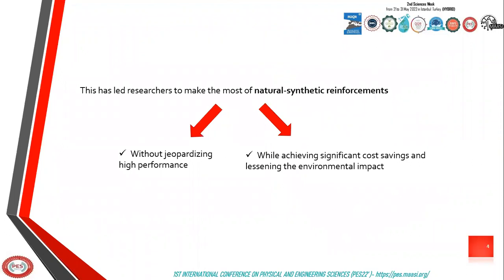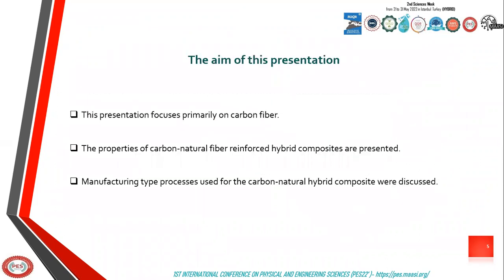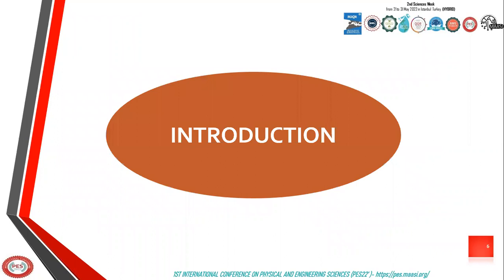This has led researchers to make the most of natural and synthetic reinforcements without jeopardizing high performance, while achieving significant cost savings and lessening the environmental impact. In today's agenda, the focus will be wholly on carbon fibers, the properties of carbon natural fiber reinforced hybrid composites are presented, and finally, some manufacturing processes used for the carbon natural composites are discussed. But first, let's start with the introduction.